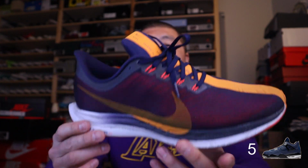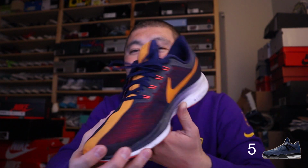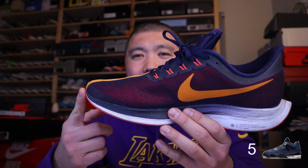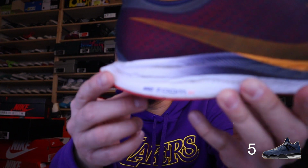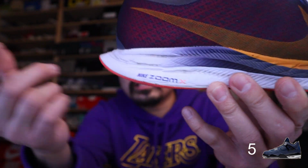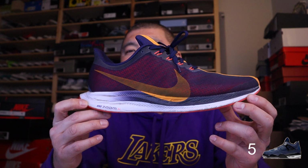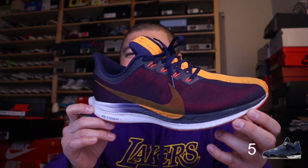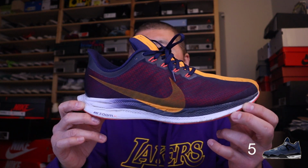These are dope. This is actually a women's colorway, but they came out with this in the men's colorway as well. This is, I think, the first colorway in the men's. But yeah, these are just super, super dope. Has that Zoom X. It does crease like crazy, but they're so freaking comfortable, and I still love the way they look. If you're not dissecting it, looking at it really close, it still looks pretty clean. And yeah, super, super dope. I like these so much.